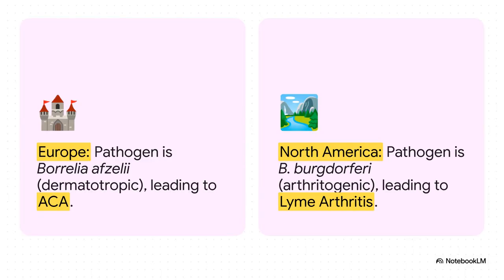Now, here's a really interesting question. Why is ACA something you see almost exclusively in Europe? Well, it all comes down to which specific species of Borrelia you're dealing with. In Europe, the dominant player is Borrelia afzelii, and this one is what we call dermatotropic. It just loves the skin. But in North America, the main bug is Borrelia burgdorferi, which is arthritogenic. It prefers to set up shop in your joints, which is why Lyme arthritis is the classic late-stage sign there.